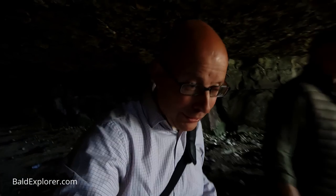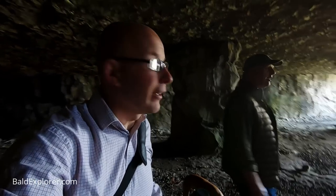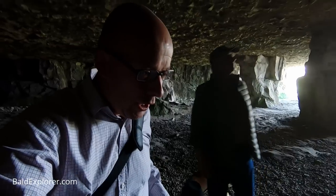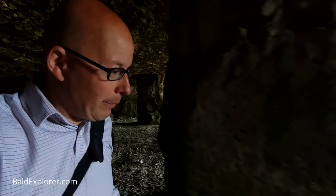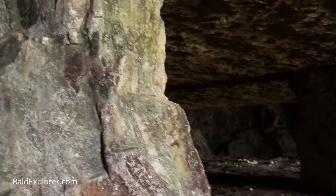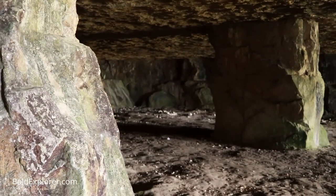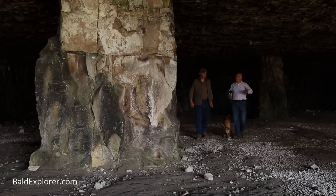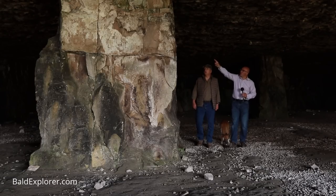Gosh, it's absolutely extraordinary, isn't it? It's totally fascinating. The ceiling is about 12 feet from the ground here, and these vast pillars, great big bits of stone, which I assume they just didn't quarry out, with a little bit of graffiti on them. This is a staggering find. It's hard to imagine men working down here, but they must have taken this out with machines, because you can almost see machine marks on the side.